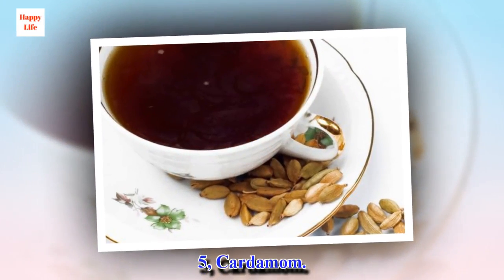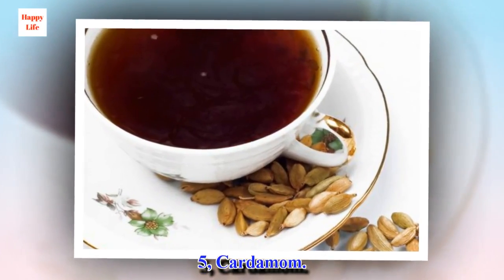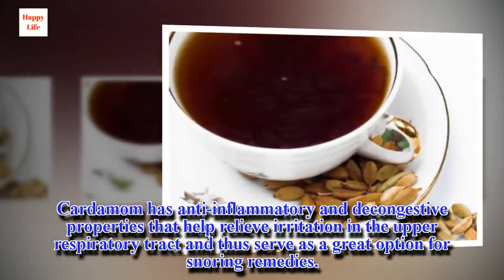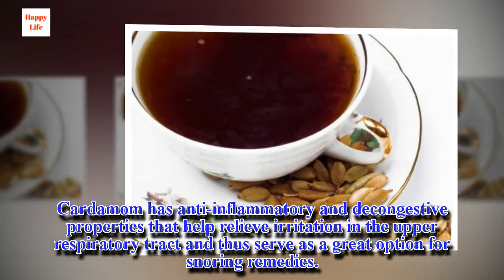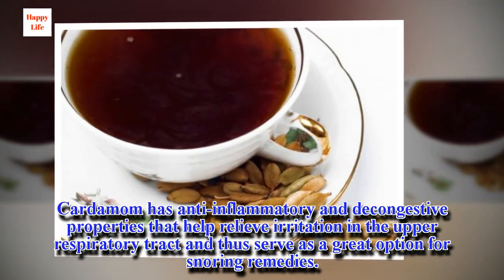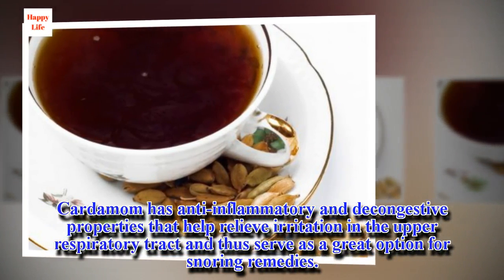5. Cardamom. Cardamom has anti-inflammatory and decongestive properties that help relieve irritation in the upper respiratory tract and thus serve as a great option for snoring remedies.